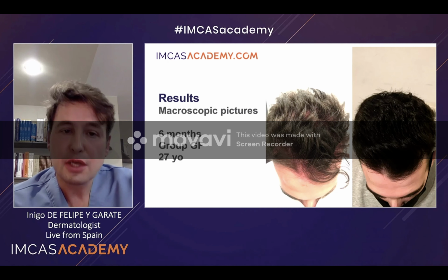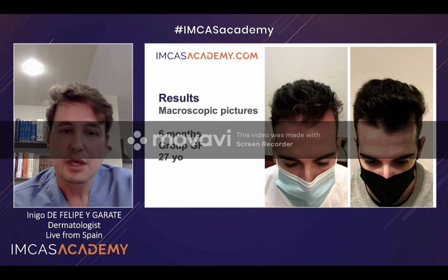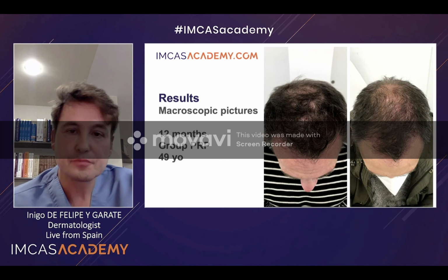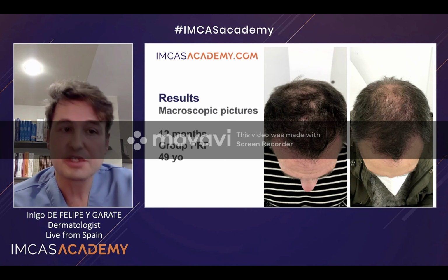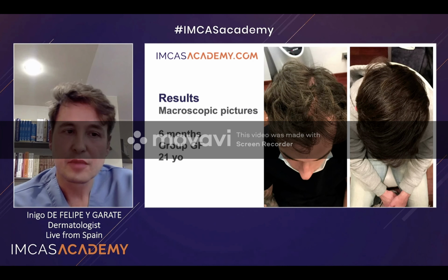Here you can see another patient receiving exosome. He's a 27-year-old guy. There's another picture of the same guy, and you can see before on the left and after on the right, with an advance in the frontal hairline. Here is another patient that received the PRP. A year afterwards, he's 49 years old with a small response to the treatment. This is another patient receiving the exosome with a very important growth of density after 6 months.